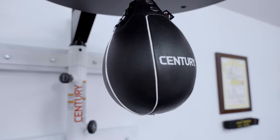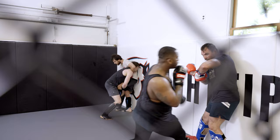So welcome to the new FIGHTTIPS Dojo. Let me give you a tour. So when designing the new gym, there were two things that I was focused on, and it was function and aesthetics, because I knew this would be the studio space. I wanted it to have good lighting and to have a cool background.